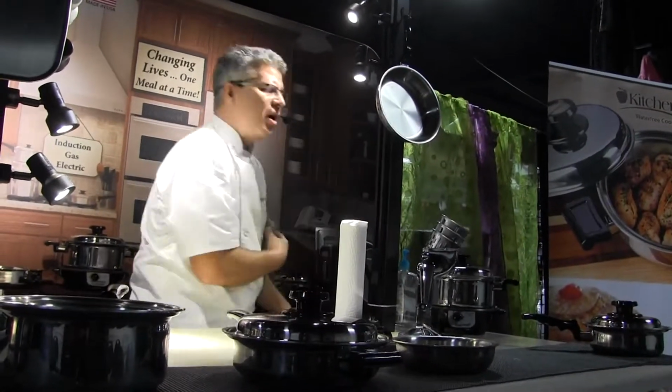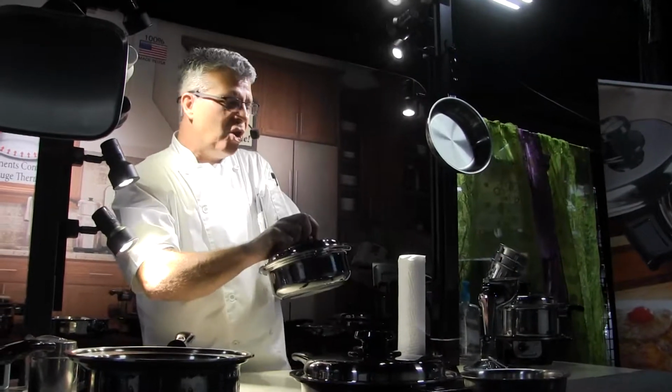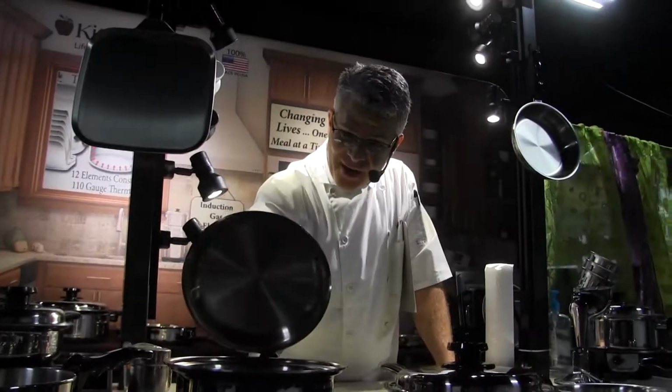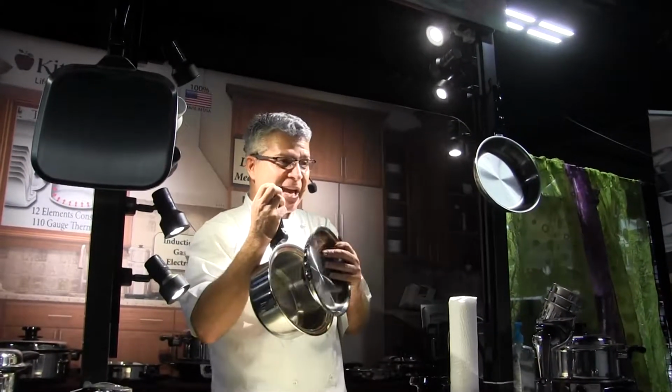Now, you also get the 1-quart, and this is the one I cooked all the vegetables in today. Now, if you're looking for a place to put your hot lid, you're never going to lose it again. You can hang it up like this as well, and they're also counterbalanced, so you can hang it up like this.